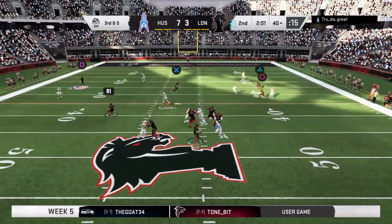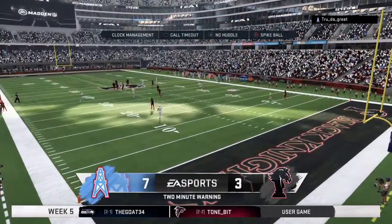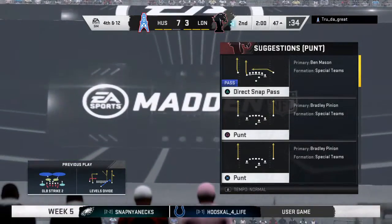To throw is gone. Rush coming, and he's taken down. 2 minutes to play in this first half. 7-3, our score.